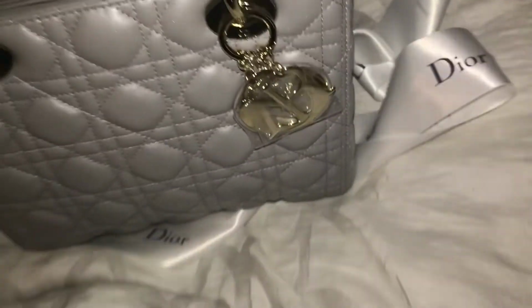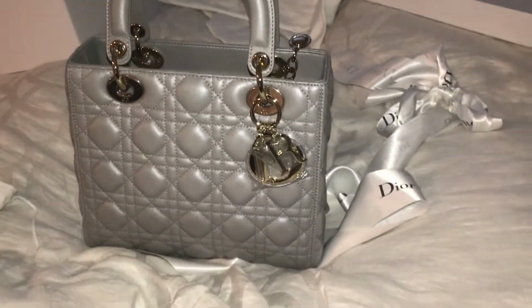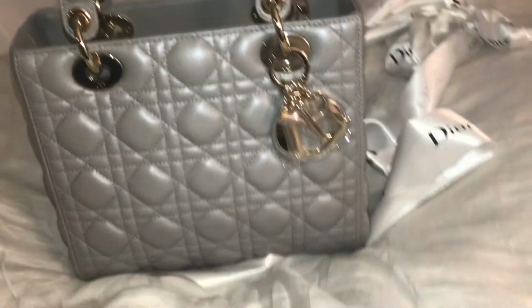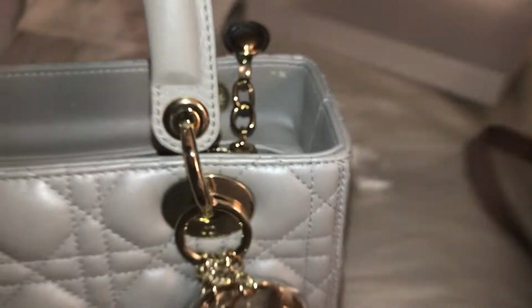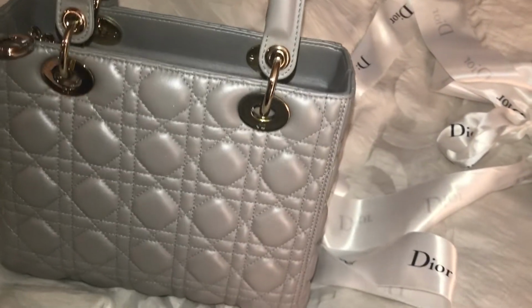I'm going really close to the leather here so you guys can see the little sparkle that it has. It's just gorgeous. And I do think that Dior has more than one grade that look similar. One can be more matte. This is the one that was more of a pearl gray. I don't know if they still have the pearl gray, but I definitely prefer it over the other matte version because of the way it shines, and it really has depth to the color.